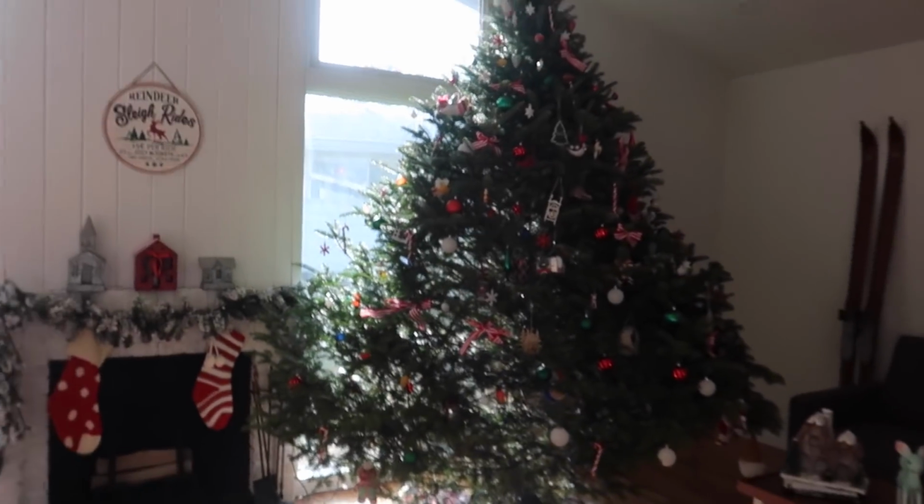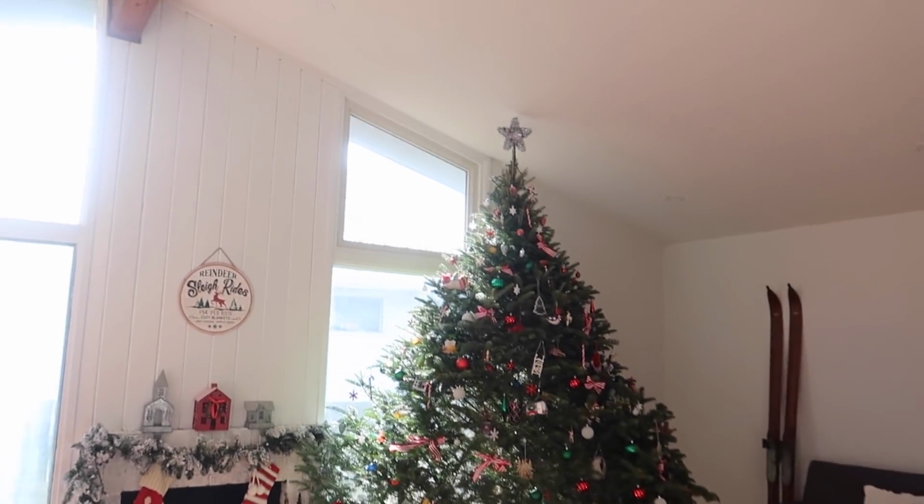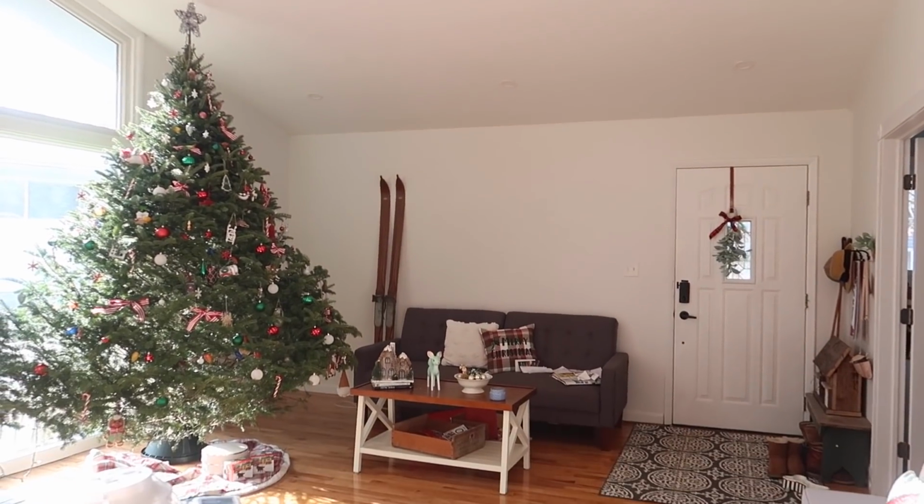So it's December 28th, so we still have our Christmas tree up. But this is what the living room portion of our house looks like. We ended up painting the walls this gray color, which looks really white. A lot of you guys think the walls are white in here, but they're actually gray.